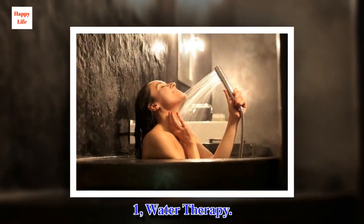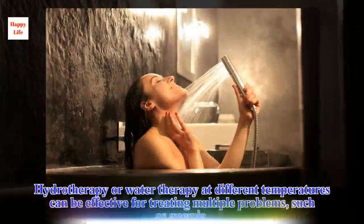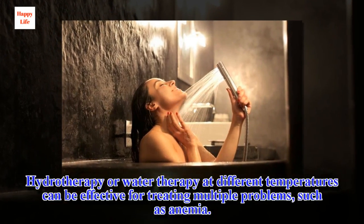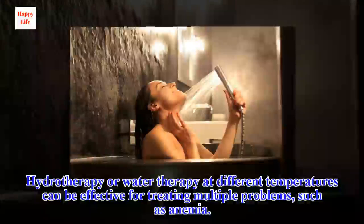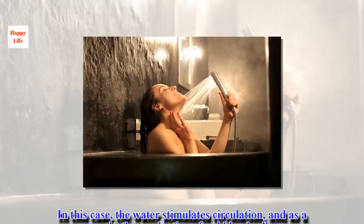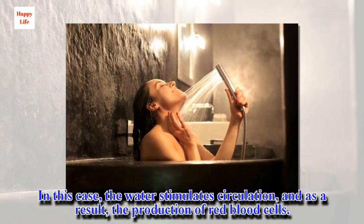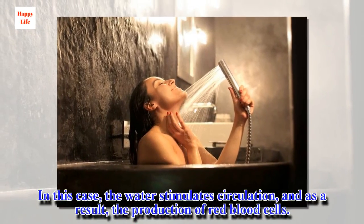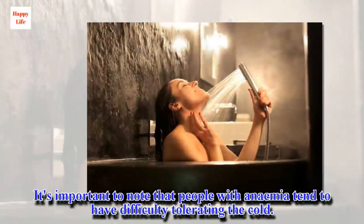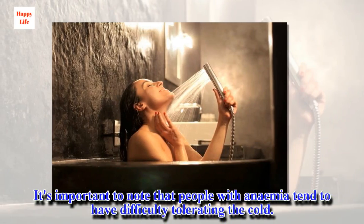1. Water therapy. Hydrotherapy or water therapy at different temperatures can be effective for treating multiple problems, such as anemia. In this case, the water stimulates circulation, and as a result, the production of red blood cells. It's important to note that people with anemia tend to have difficulty tolerating the cold.